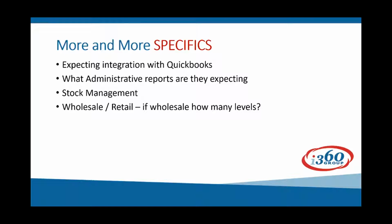So again, they want it. How are you going to get that data in? If there's 5,000 products, do you really want to manually enter 5,000 wholesale prices? There's about 3 clicks to get them in.